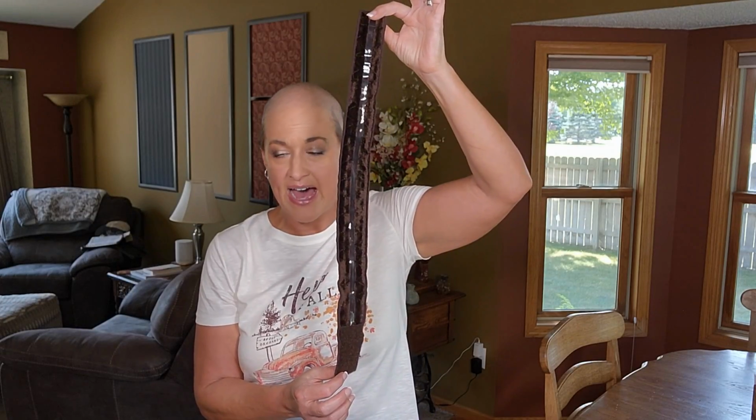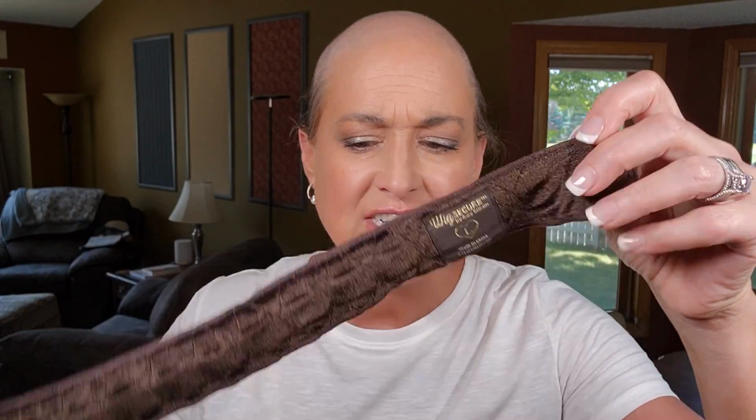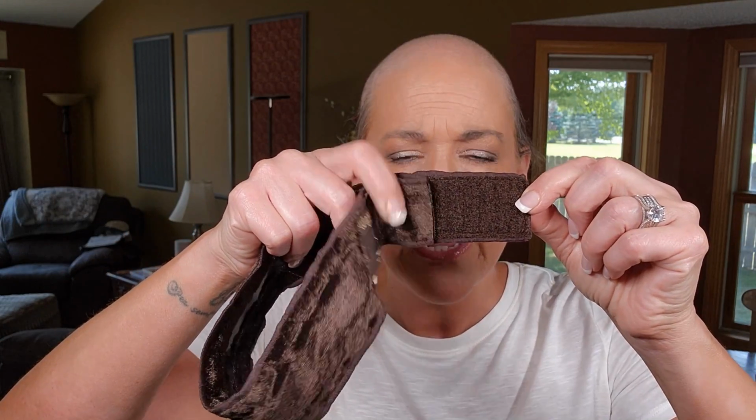So this one is the same length as all of the wig grips that I have. So it's pretty standard length, I would say. It has quite a bit of Velcro here, and then one little Velcro patch there, which again is real similar to every other wig grip that I have. And so you have quite a bit of room to adjust it. So I'm gonna hook this on the very end of the Velcro. So you can see there's that much Velcro left that this isn't hooked to. So you definitely have quite a bit of room to adjust it.